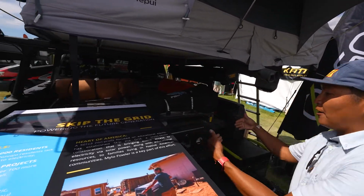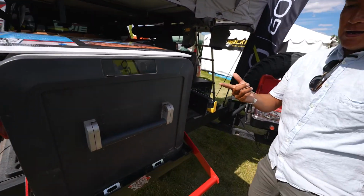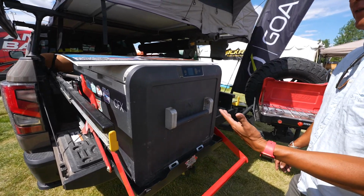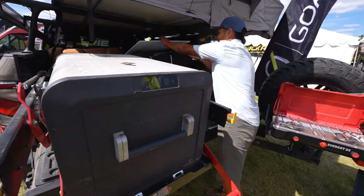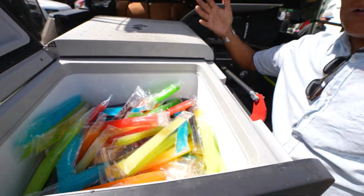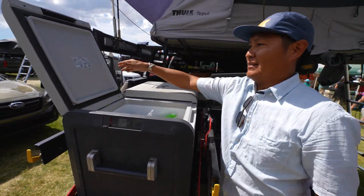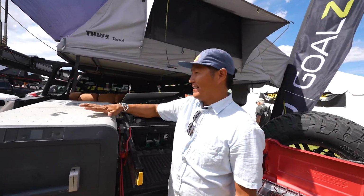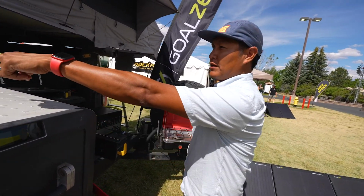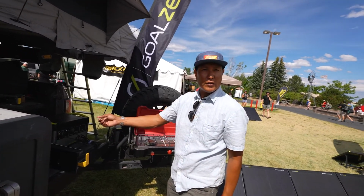This system slides all the way out, and this is my Easy Slide that holds my Dometic CFX 75, so it's got a fridge and freezer. This thing's very impressive. I got to take a little look yesterday. Here at the expo, it's hot in Portland right now, and we're giving away a bunch of popsicles. With our kids, we have ice cream out in the middle of nowhere. When I'm driving, this will run off of the rear outlet, and when I'm parked, it'll run off of my 12-volt Goal Zero battery.